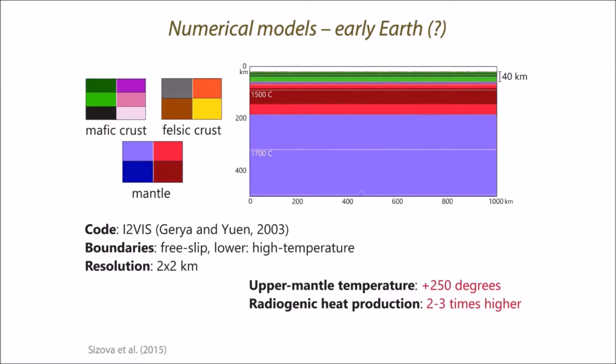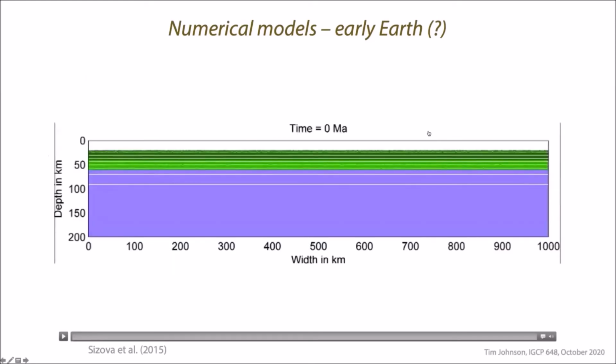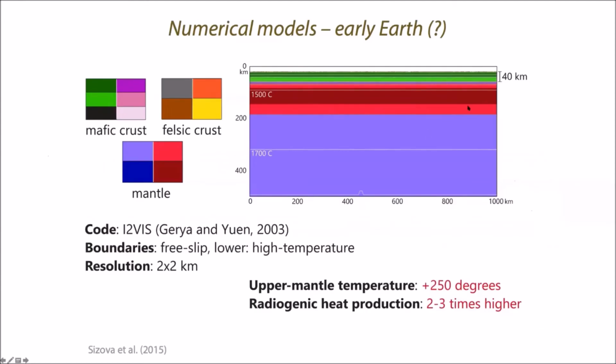Okay, so let's look at a second model. This is an even simpler setup, at a warmer mantle temperature, but we don't impose any weaknesses. So we've got a so-called stagnant lid, which is what I showed in the previous model, rather than a mobile lid, which is subduction. That's stagnant lid behavior.